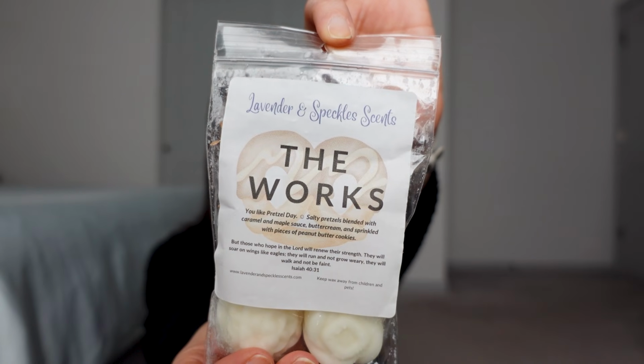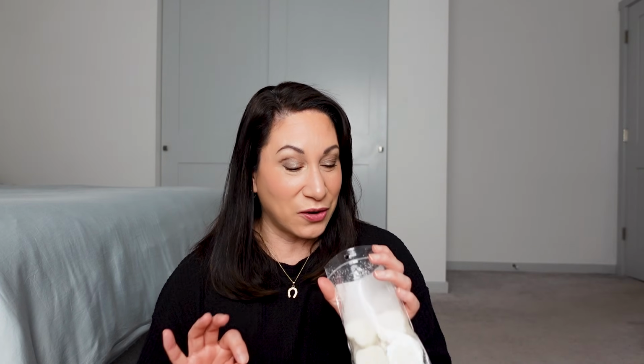Then from Lavender and Speckles, I got a couple in here as well. This is The Works. This is You Like Pretzel Day. Salty pretzels blended with caramel and maple sauce buttercream and sprinkled with pieces of peanut butter cookies. Now, this is a little out of my wheelhouse, but I have tried her peanut butter before. Beth, the owner of Lavender and Speckles, has a PB&J one, or what's it called? It's actually quite nice. So her peanut butter I can do. And I will say this smells really good.